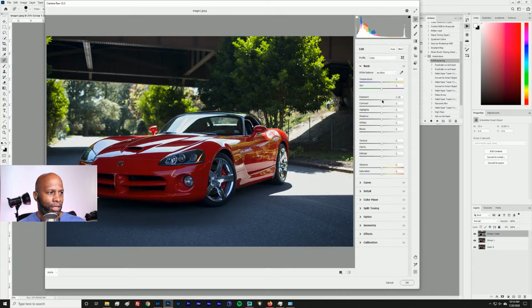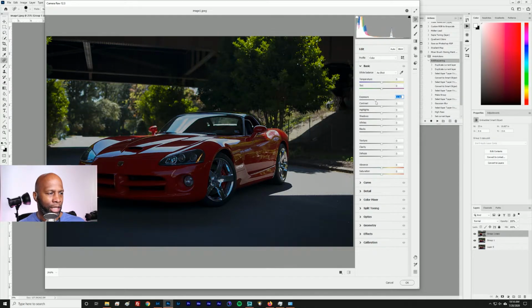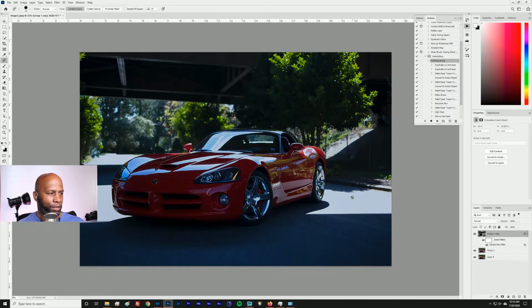All I'm going to do is take this exposure down a little bit more, like so. Okay, so it's a little bit darker overall in the scene. And then I'm also going to change the color temperature and cool it off some. Okay, something like this will work pretty good. All right, and then I'll click OK. And that's going to change that image up quite a bit.